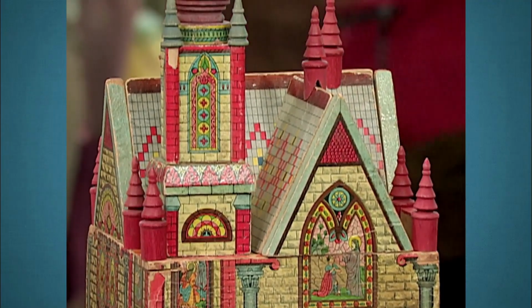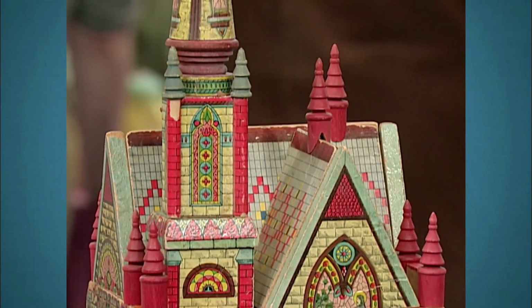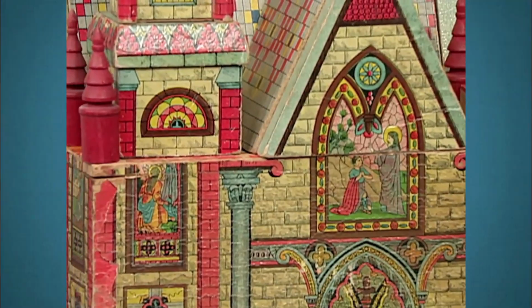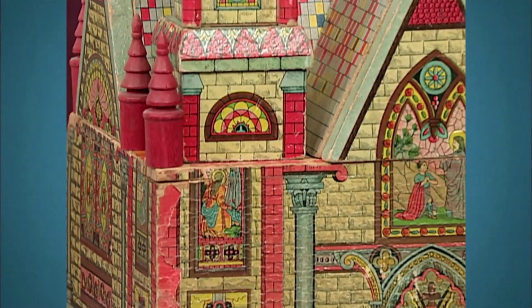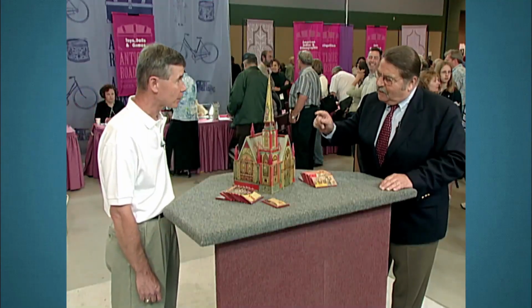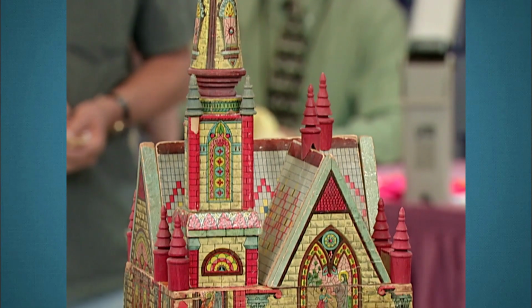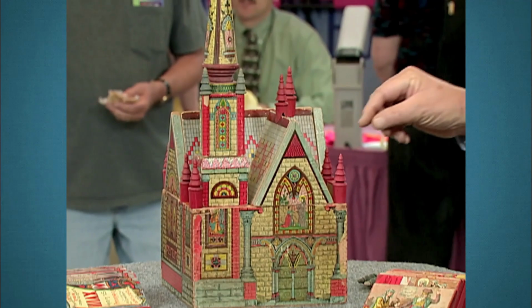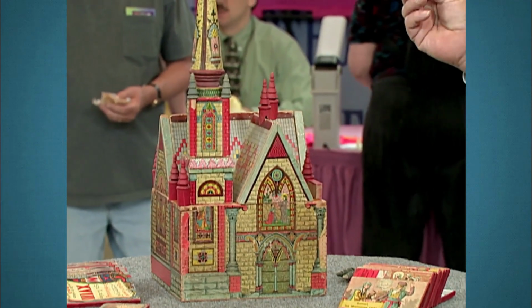This toy was created by the Bliss Manufacturing Company, a specialist in wood toys with lithographed paper designs. The Bliss Manufacturing Company was a toy company that operated in the United States during the late 19th and early 20th centuries. Bliss was considered one of the leading toy manufacturers of its time, and its products are still highly sought after by collectors today.